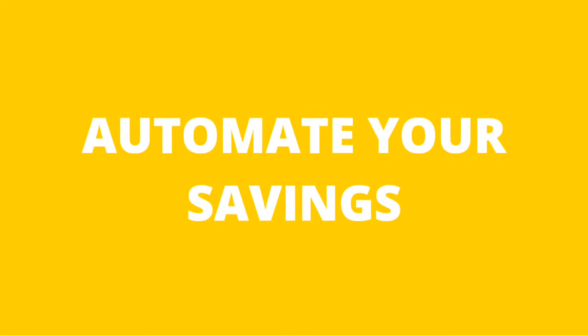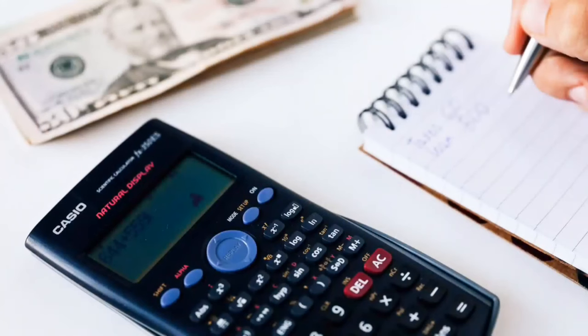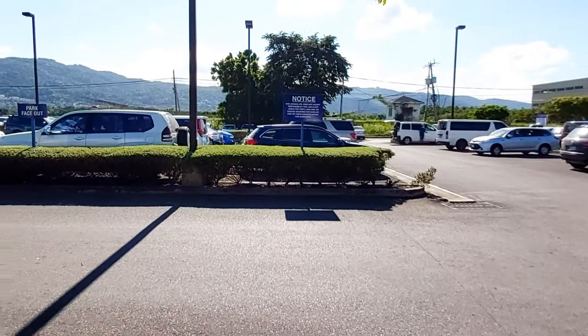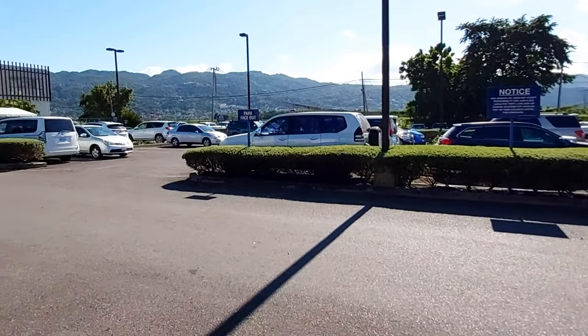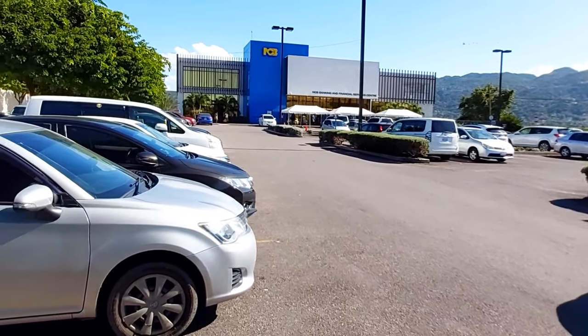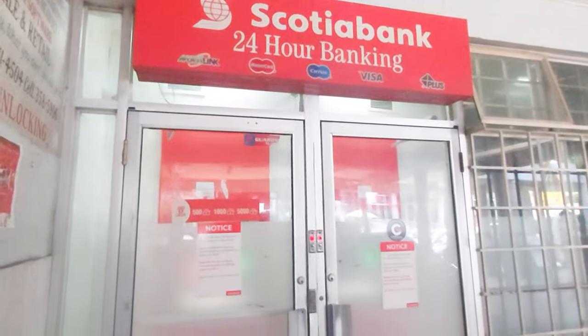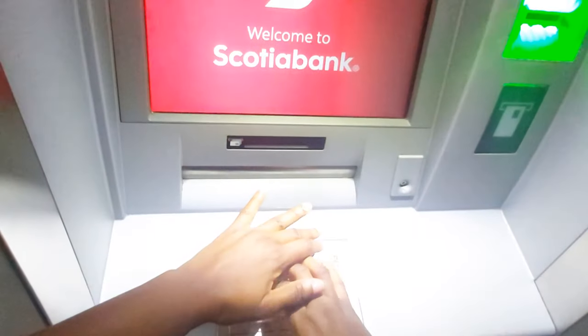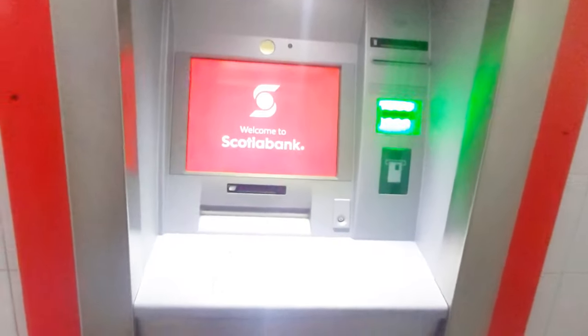Make your savings automatic. This is where a specific amount is automatically deducted from your account every month and automatically transferred to your savings. An important adjunct to this is not linking the savings account to a debit card, because you know you're going to get tempted to make a withdrawal if the funds are easily accessible. So don't do that if you really plan on saving.